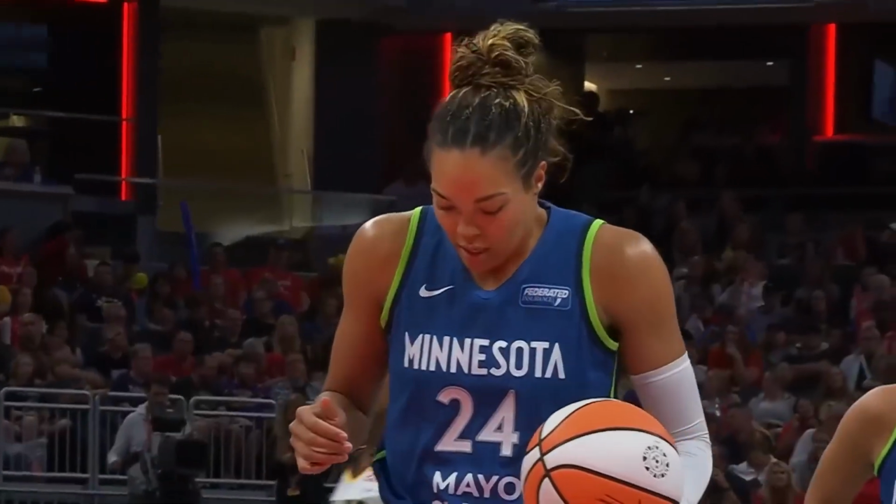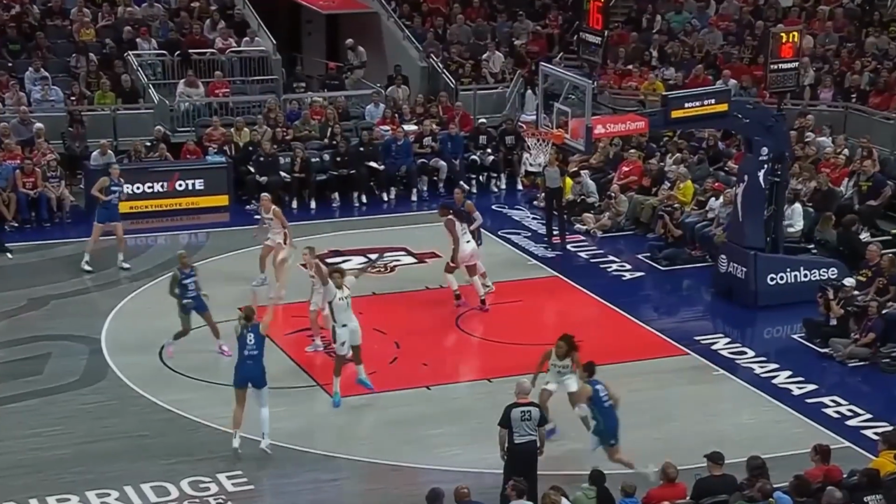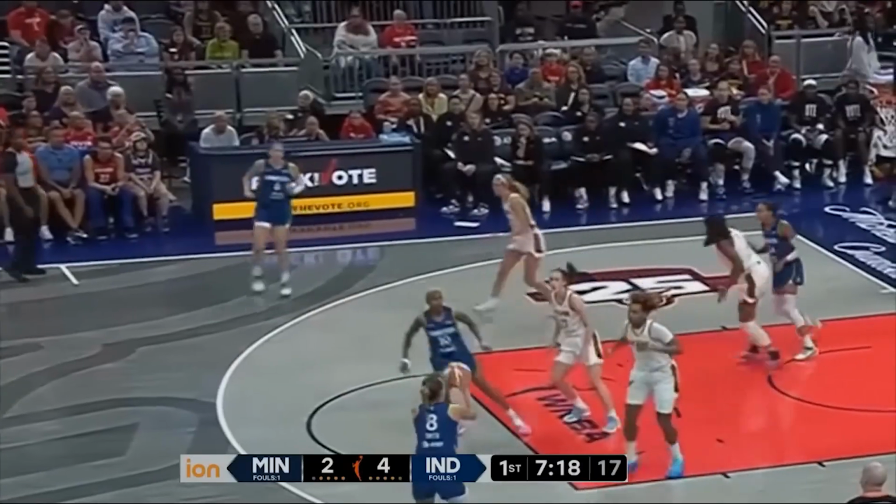Despite the early jabs, Indiana kept pressing. Alana Smith drained a big three-pointer, which widened the Fever's lead, but Boston responded again, grabbing key rebounds and keeping the Fever's momentum alive.